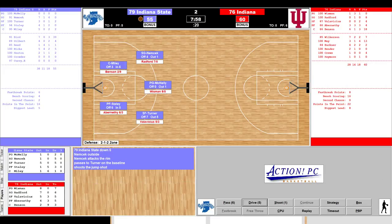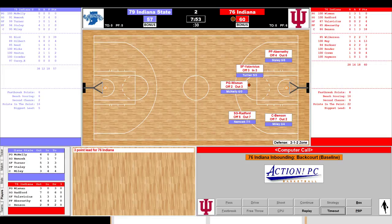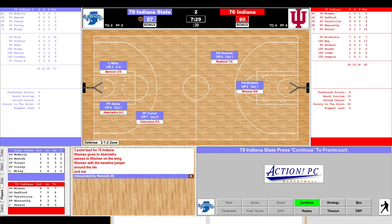Nemcik on the outside. He attacks the rim. Passes to Turner on the baseline. Turner with a jump shot. And Turner makes it! 60-57. Three-point lead by Indiana. Weissman gives it to Abernathy. Passes to Weissman. Baseline jumper around the rim and out. And rebound by Nemcik. 7:29 to play. Indiana State down by three.